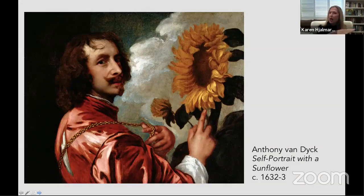Now, if you look at the source of light in this painting, it's really interesting. It comes at the bottom of the painting, and less light falls on his face. It's more on the shoulder and back region, which is kind of interesting.